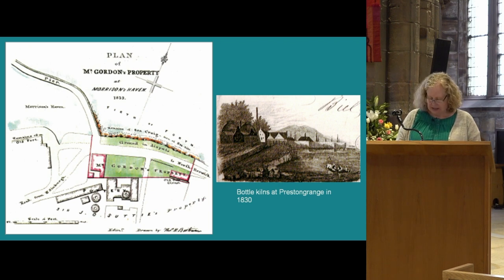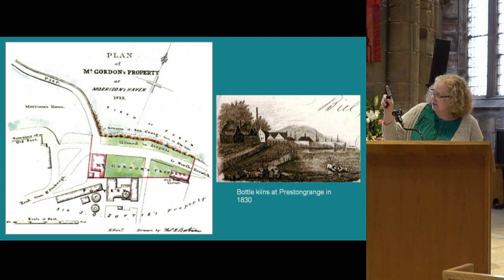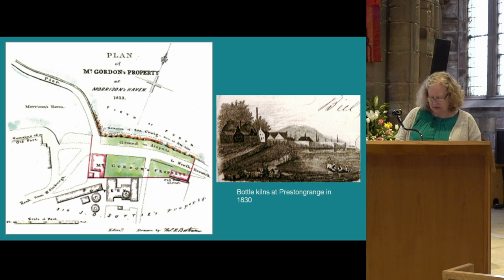Gordon's pottery finally closed due to a dispute with the Earl of Hindford's estate over the use of clay for the making of bricks and some land on the shore. So you can see on this slide, there's a little green strip which is described as ground in dispute. So they were having an argument over this parcel of land that was adjacent to the shore. And I think Gordon just kind of went, arm off.